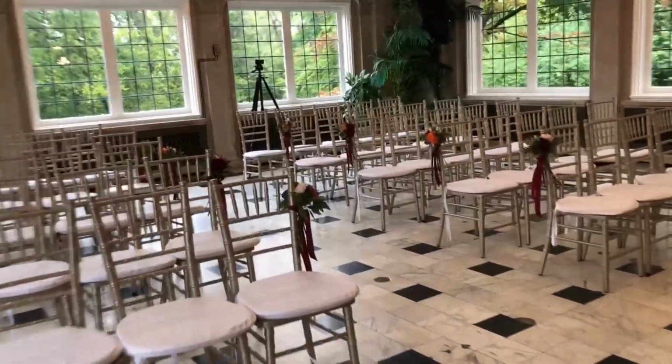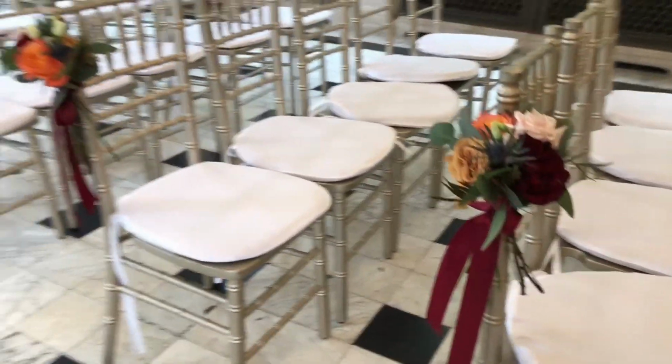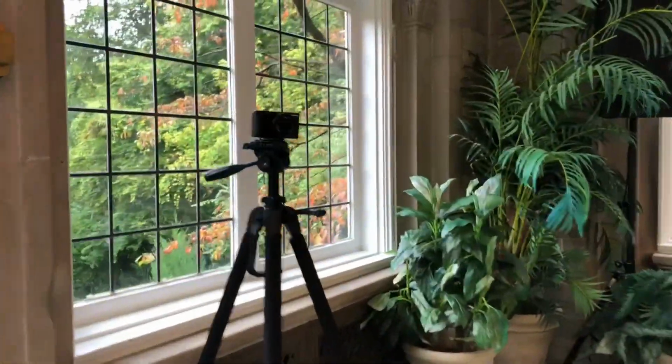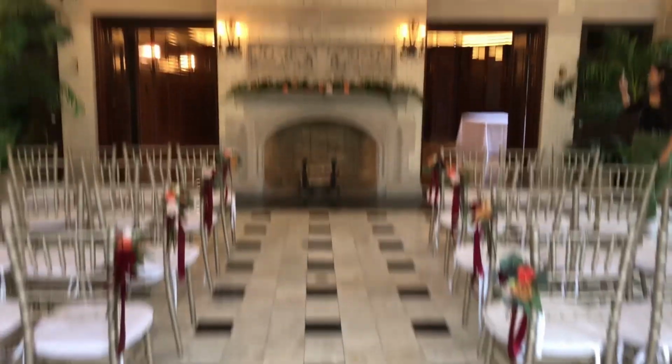So the florist just got here and they set up these bouquets, and that's very pretty. Are those real? Yeah, of course. So pretty. I love it. And then this camera is going to be recording the whole ceremony. So that is set up, and that is what it's going to look like when I come down the aisle.